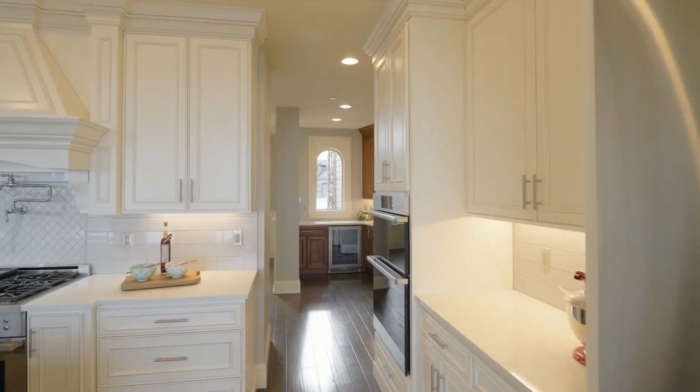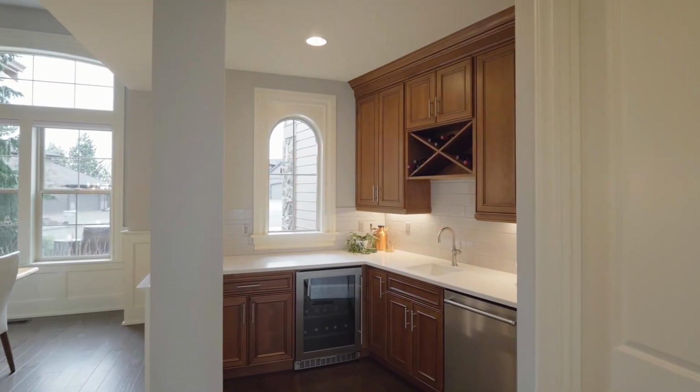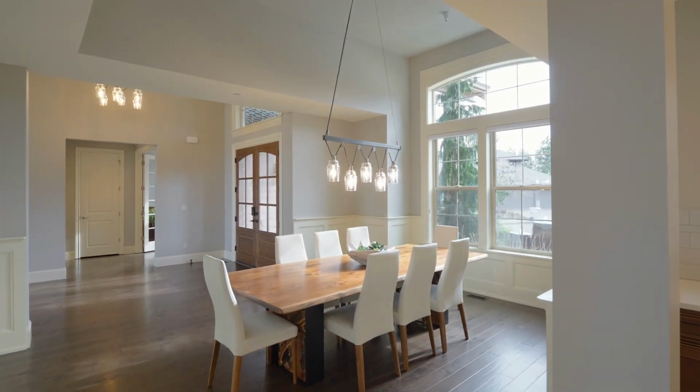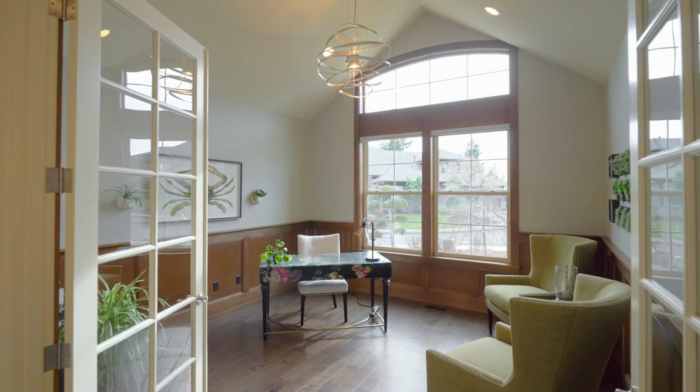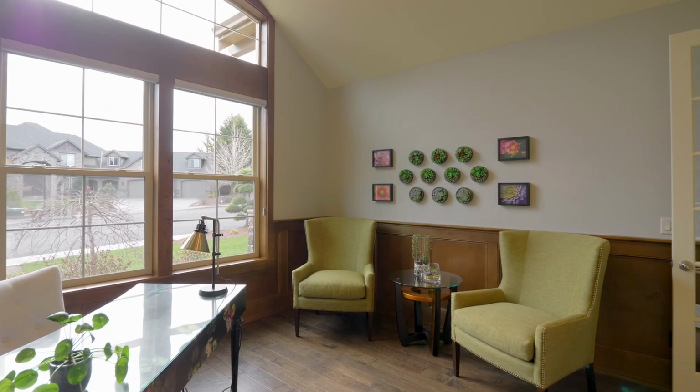The butler's pantry leads to a second kitchen space, conveniently located by the elegant formal dining room. French doors open to the vaulted and roomy home office.